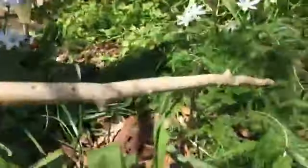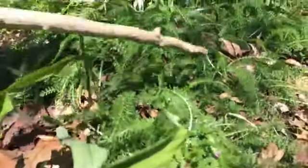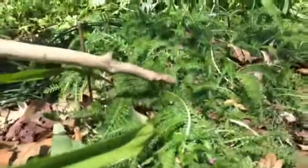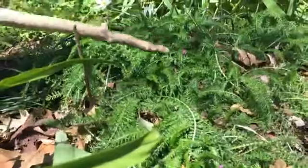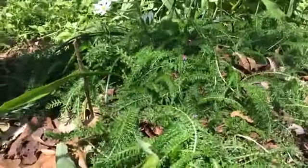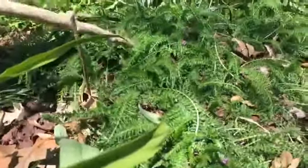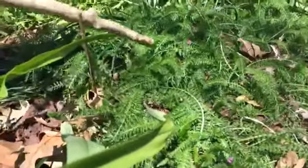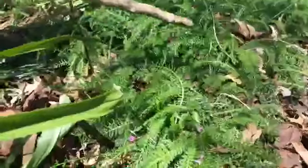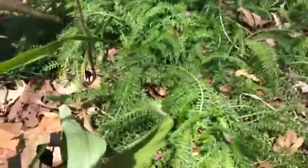Yarrow is an incredibly powerful antiseptic, like it will help prevent an infection, and it's a cell proliferator, so it'll help close the wound. And then when you're gonna dry it out, typically you dry out the flowers because the flowers will last longer than the leaves will. But when you're just picking it fresh, you can utilize both the leaves and the flower to use topically or internally for wounds, infections, and fevers. This is one of my favorite plants. We incorporate it in a lot of our products.